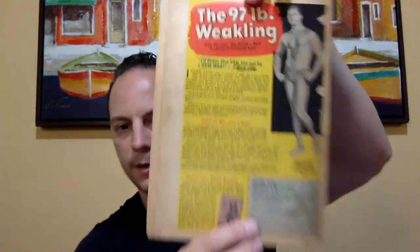The book is complete from what I was told. I believe so, right? Let me take a look. What year is this from? August, September of 1952. Yeah. So, beautiful. Look at that. Nice cover. Here's the back.